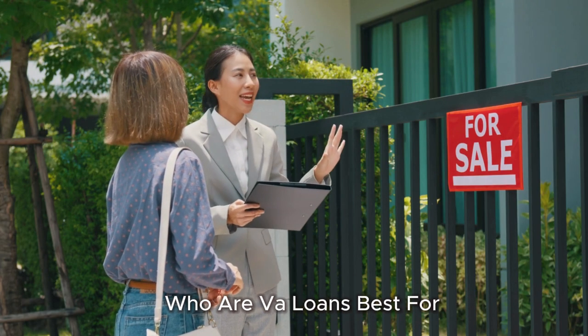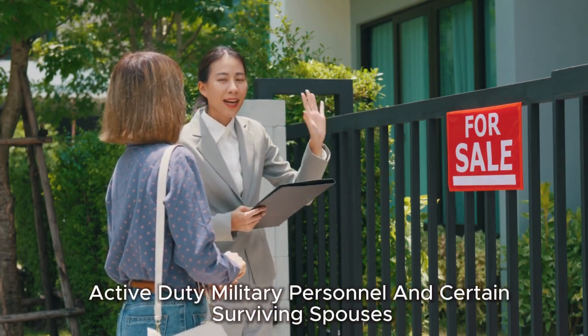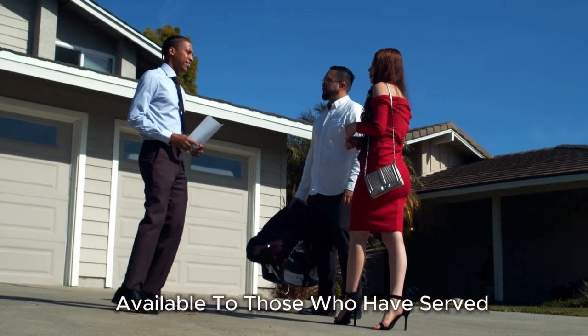Who are VA loans best for? Exclusively for eligible veterans, active duty military personnel, and certain surviving spouses. It's one of the most powerful and beneficial mortgage options available to those who have served.